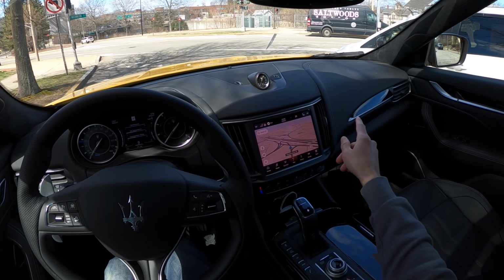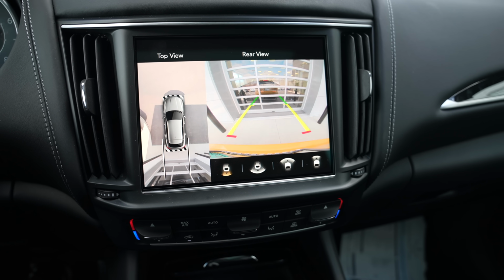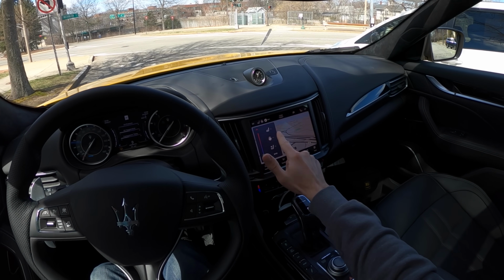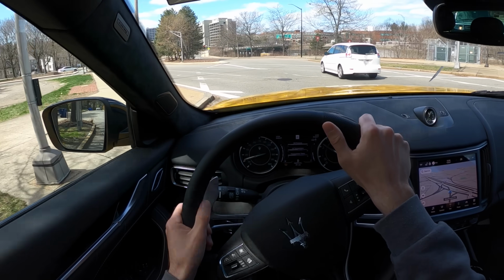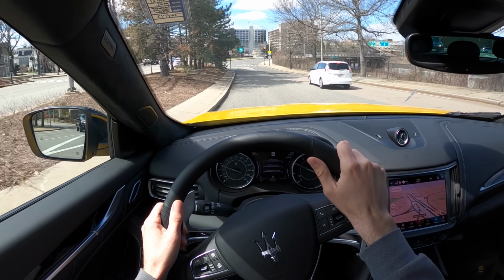New for 2021 is the infotainment screen. It's based off of an Android system, I'm pretty sure. That doesn't really matter to me. I wish it had buttons. I mean, look, I like buttons, but it works. And if you're familiar with like any FCA or I guess Stellantis things, that's very familiar to you. So if you've ever driven a Durango or a Charger or something, like, you'll be right at home.